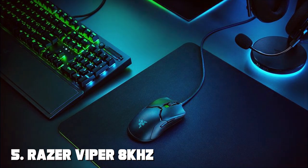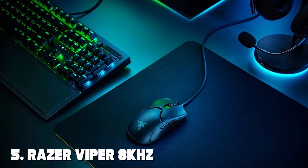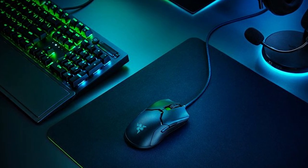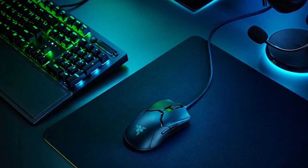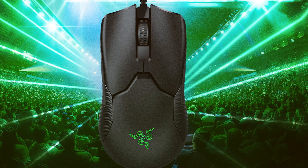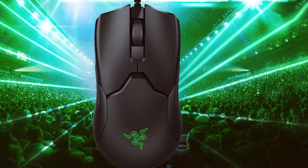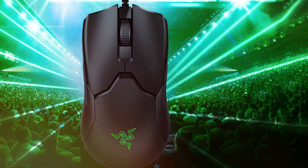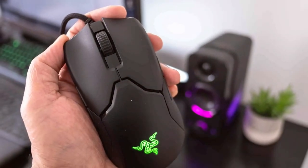Number 5 on our list is the Razer Viper 8K's Ultralight Ambidextrous Wired Gaming Mouse. Razer has always been a household name when it comes to gaming peripherals, and this mouse is no exception. Its sleek design and lightweight build make it perfect for gamers who want both style and functionality. The ambidextrous design ensures that left-handed gamers aren't left out.